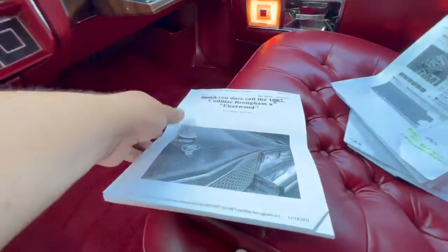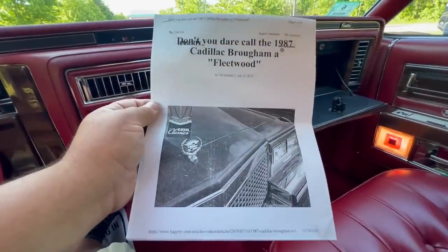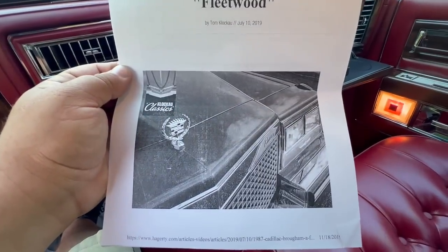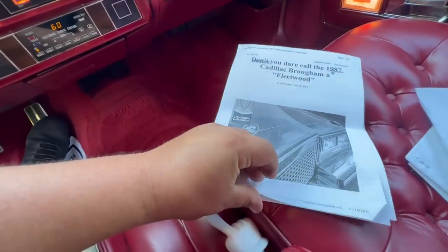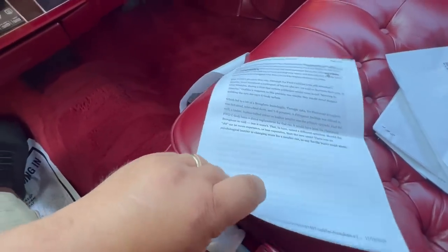This is kind of cool. This was a write-up done by a gentleman named Tom, who I'm really good friends with on Facebook. I've met him through the car groups. And this is one of the original pictures of this car when I sold it back then. Tom did a write-up on this car for Hagerty, and I thought it was kind of cool.